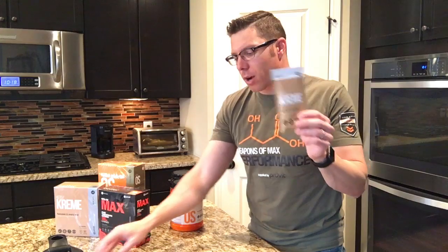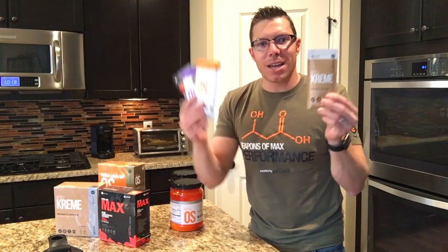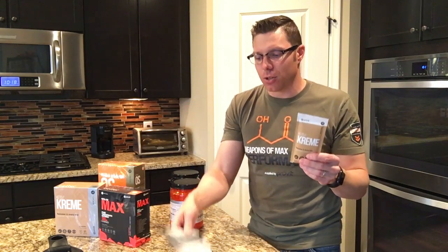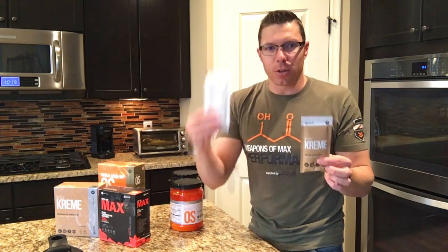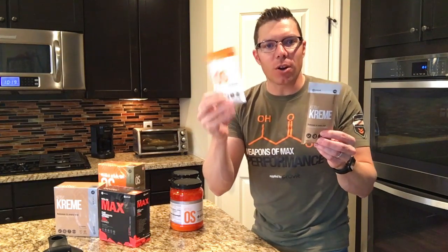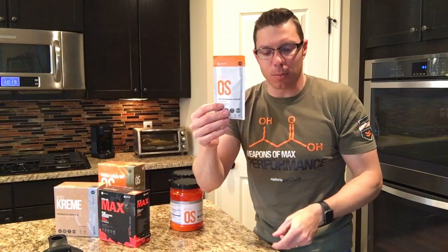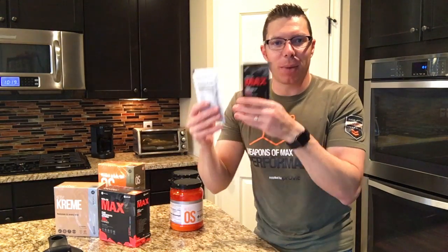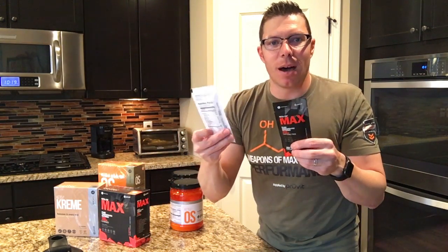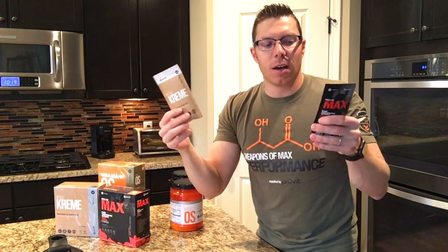I don't recommend this without one of these because you're not getting the actual beta hydroxybutyrate, but it's a great addition to one of these. So I'd either do the Max and this, or the chocolate and the cream, or the orange and the cream. Since the orange already has the fats, this kind of serves the purpose of that a little bit, but I love combining it, not at the same time, but this in the morning, this in the afternoon, as a result.